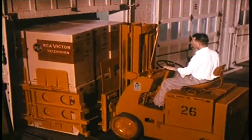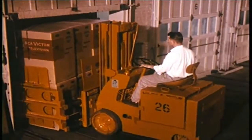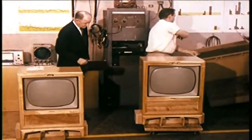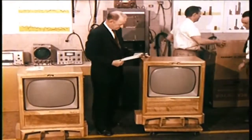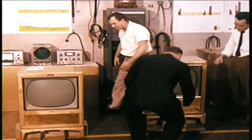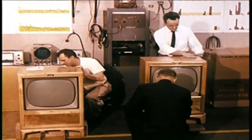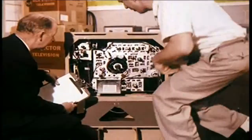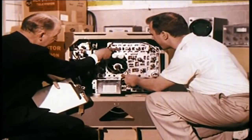Some sets are sent on local road tests. Still others are shipped to Cherry Hill, New Jersey for examination in a laboratory unique in the industry. The Consumer Acceptance Laboratory, where the instruments are inspected completely from the consumer's point of view. A report is made on each set.